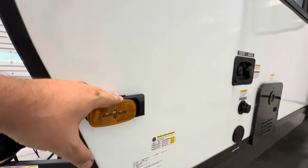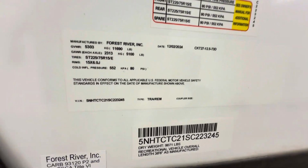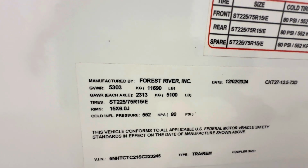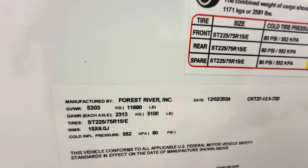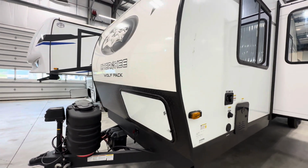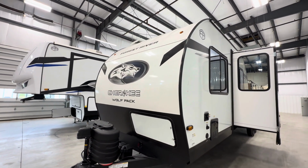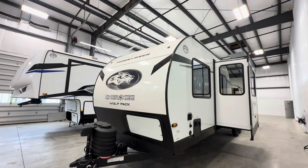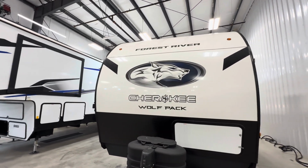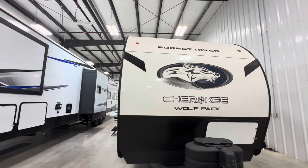3-camera safety system prep. It's also going to weigh 9,071 pounds with an overall GVWR of 11,690 pounds. So you got, what was that? Roughly 2,600 pounds worth of stuff that you can load in this. So after your toy, not too much too crazy to go over, but 2,600 pounds is a fairly large amount for a toy hauler in general, or for a travel trailer in general.